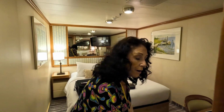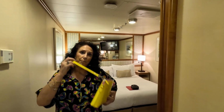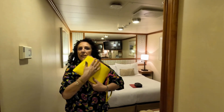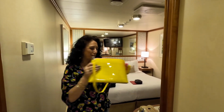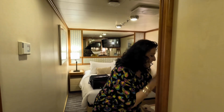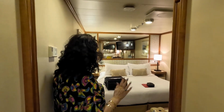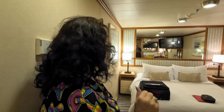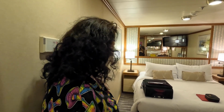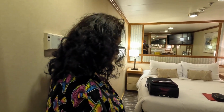Okay, so let's do our tour. I'm going to take off the neon bag. It's the brightest thing in the room, I think. Okay, so on first inspection, it's a very compact room. It has everything in it, I think, that you need. Actually, there's no table this time.